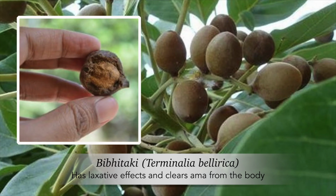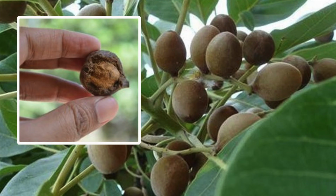Bibhitaki, Terminalia bellirica, has laxative effects and clears ama from the body. It is predominantly good for kapha. Triphala is known as a digestive tonic and as a laxative.